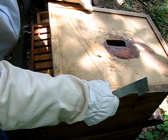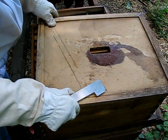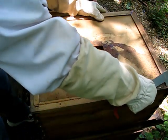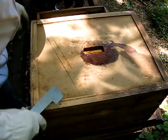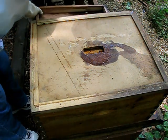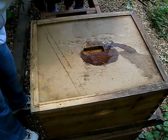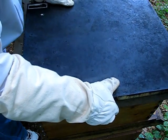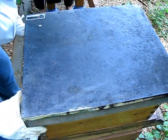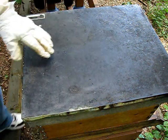So we'll come back this way with it, so we don't squash anybody. We'll push them back into the hive and let them get out the entrance, which is up in front here. Alright. That's hive number 1. And so, let's put the lid back on it. I'm going to slide the lid forward so that the bees have access to that front entrance because it's under the lid. They just have to crawl.